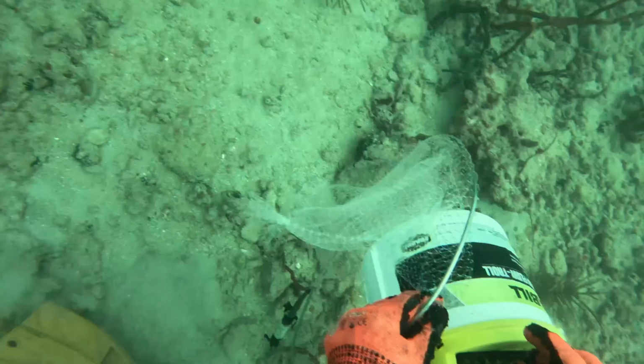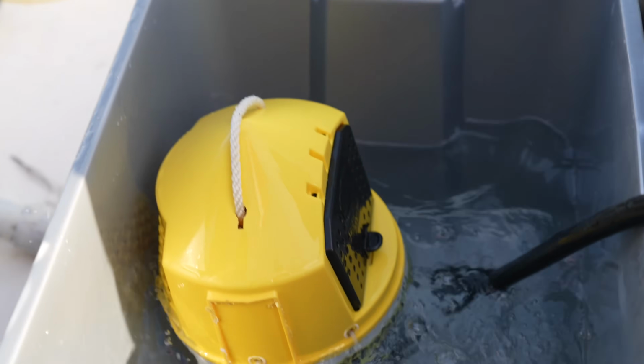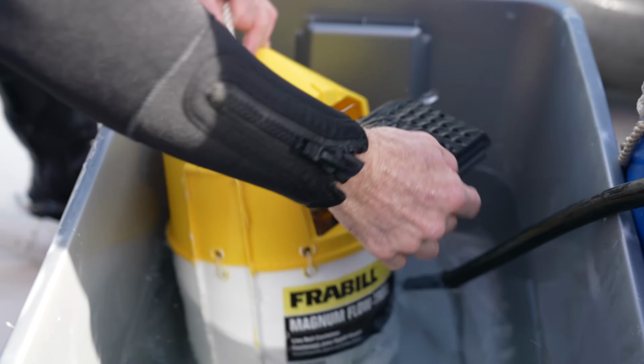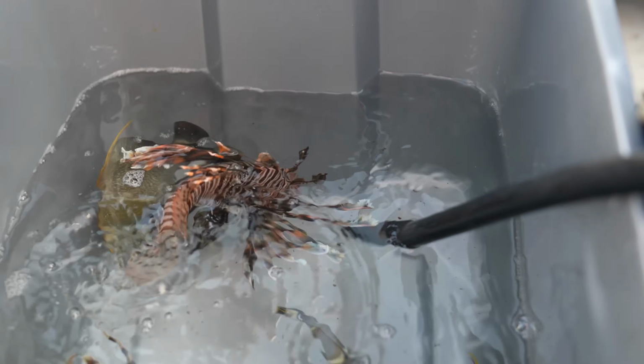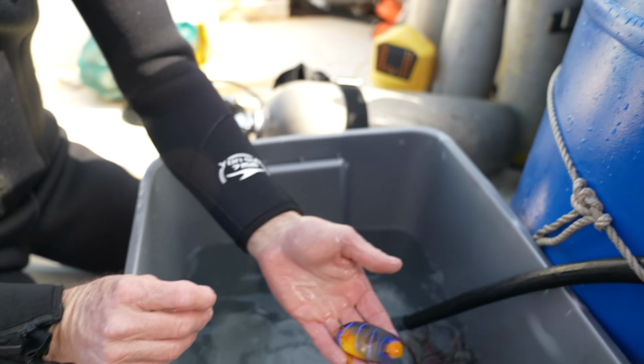Oh yeah. That was much better than the last one. Yeah, looks a lot better. Let's see what we got in that bucket there. Lionfish. Oh yeah. Some different species on that dive. We got some angelfish, it looks like. Some more lionfish. French angel, black angel, rock beauty. Here's your queen angel. Oh wow.